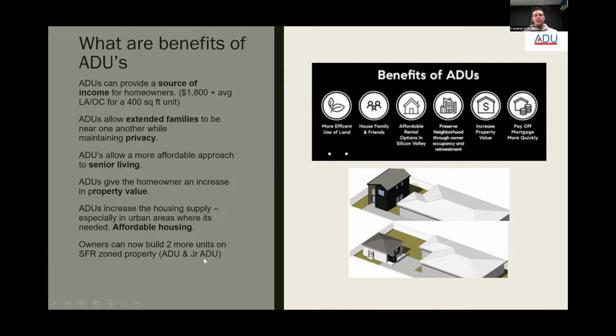Now, the technical definition of a junior ADU is that it has to be built within the livable square footage of your main house. So if you have an extra bedroom, or any storage room or area that you can convert, that technically would be considered the junior ADU. That has to be under 500 square feet. Not to get into too much detail because we don't have a lot of time, but if you have questions on that, write that down. We can talk about that later. And then it helps solve part of the housing crisis here in California, just simply by providing more of it.